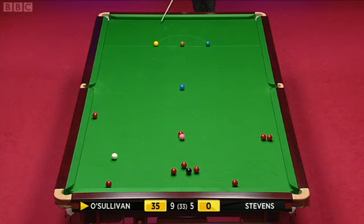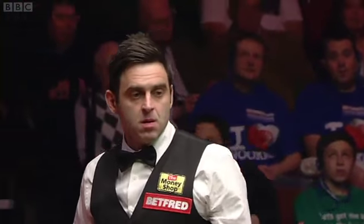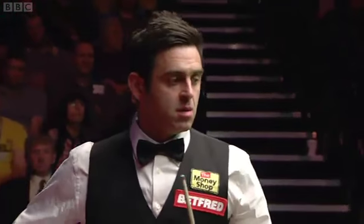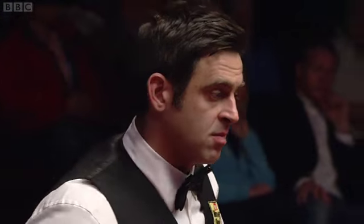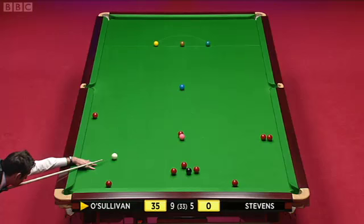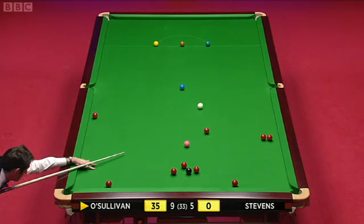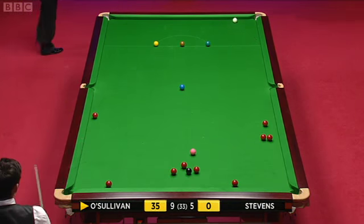But once again, he's being patient. He was just going to get down there. He was so disappointed with that positional shot. He was just going to get down and play a quick safety, and then he thought better of it. So he's still fully focused, making sure he gets a telling safety. Ronnie O'Sullivan, 35.